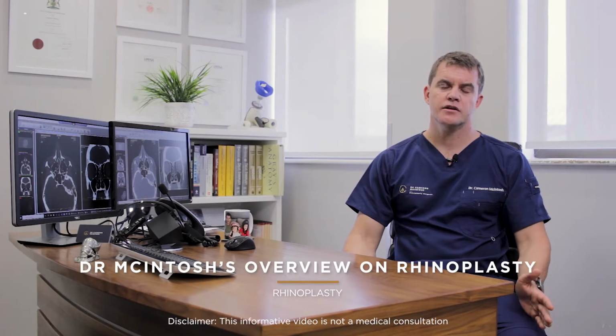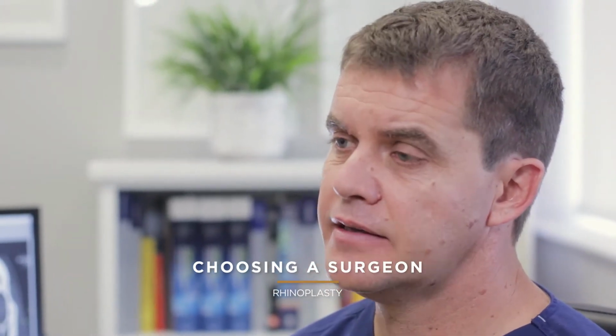So a rhinoplasty is a very complicated surgical procedure to improve both the function and the cosmetic harmony of a patient's nose on their face. It's really, really important that both parts are addressed. You need to address a person's nasal breathing and their function in terms of how well they breathe, and also you need to address various factors in terms of how their face and their nose are in harmony with each other.